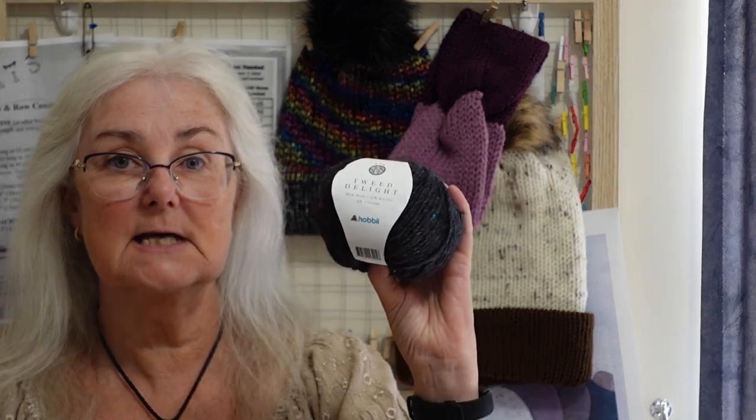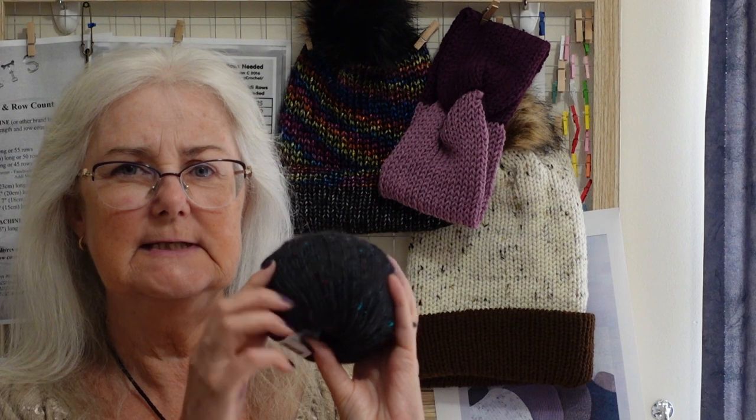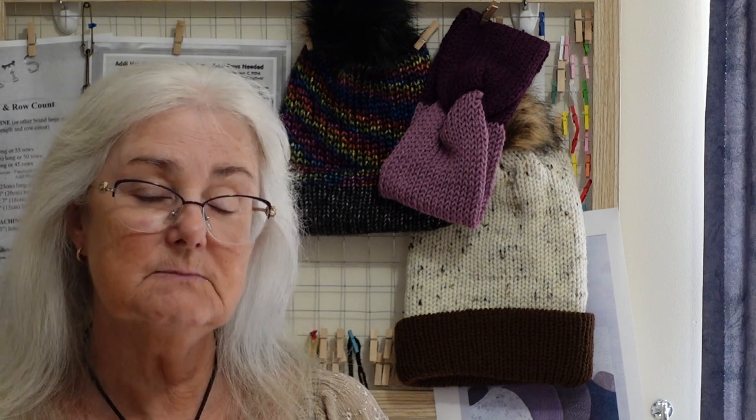Today's yarn is a yarn from Hobbii. It is called Tweed Delight. I've kind of fallen in love with the tweedy kind of yarns, and this is 85% wool, 10% acrylic, 5% viscose. I haven't used a woolen yarn in my machines as yet. I have used mostly acrylic, some polyester, and I've used cotton. I haven't yet used wool, so I'm really curious to see how this behaves in the machine.